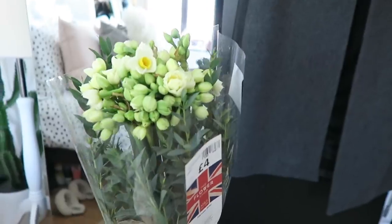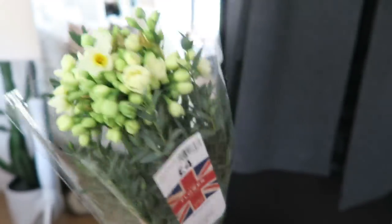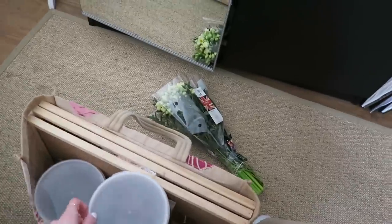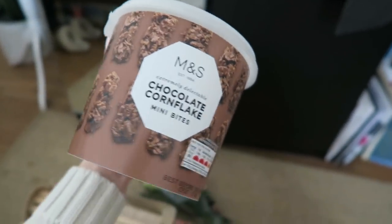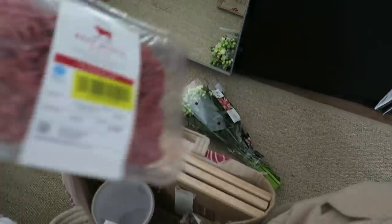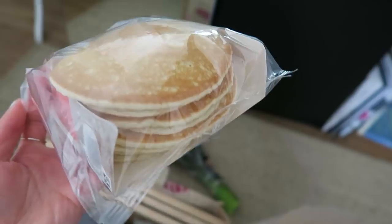So I picked myself up some flowers, because flowers are my new obsession and they make me very happy. So that's what those ones are. And I thought £4 wasn't bad for all that. And then I topped up on my recent obsession, which are these. Very naughty, but, oh come on. Very naughty, but so good. So I just got two of the same of those. And then some mints was on offer. And then I got some pancakes, because I'm obsessed with pancakes.